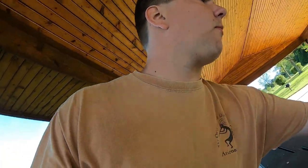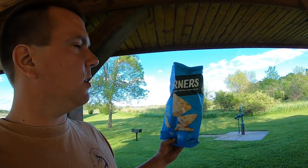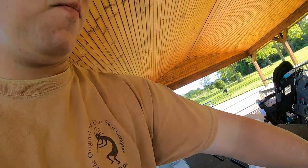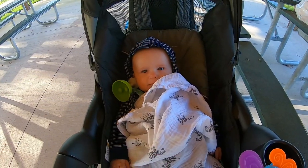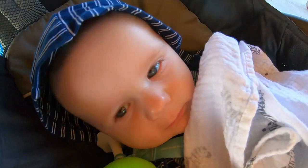And we also have these popcorners. The crunchy and wholesome popcorn snack. Like, it's kind of weird at first, but these little chips right here. They're popcorn. Are they good, Lila? Yeah. Now she's slapping down the steaks.